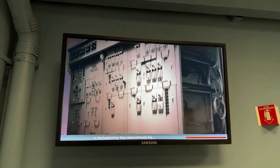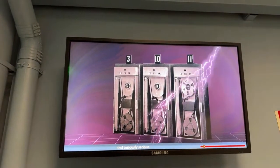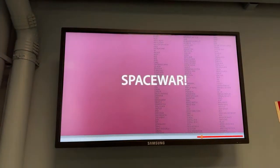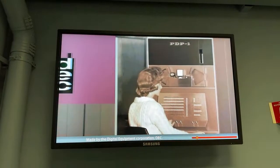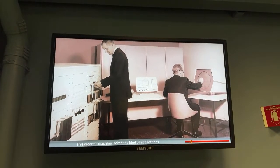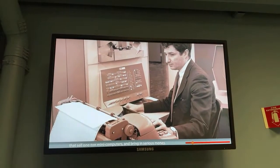They were seriously big, seriously expensive, and seriously serious. That was until the year 1961. The PDP-1, made by the Digital Equipment Corporation, DEC. This gigantic machine lacked the kind of applications that sell one-ton mini-computers and bring in serious money.